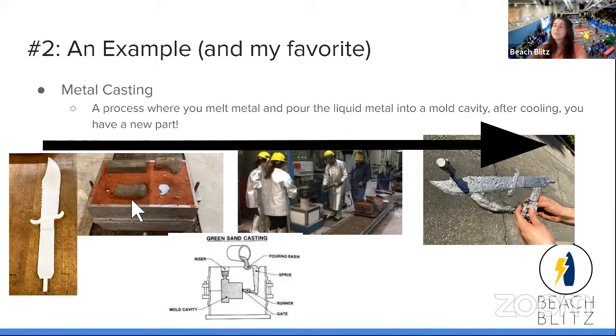Then you add these little weights on top so that it doesn't move up in the process. You add that little hole on top, a little river down to your cavity, and you pour some molten metal into it, which is step three. That's me with the hair tie, pouring molten metal into those molds. Once it's cooled, you get your part out of it. So that's the Bowie knife with the rivers, with the sprue, with everything, not finished at all.